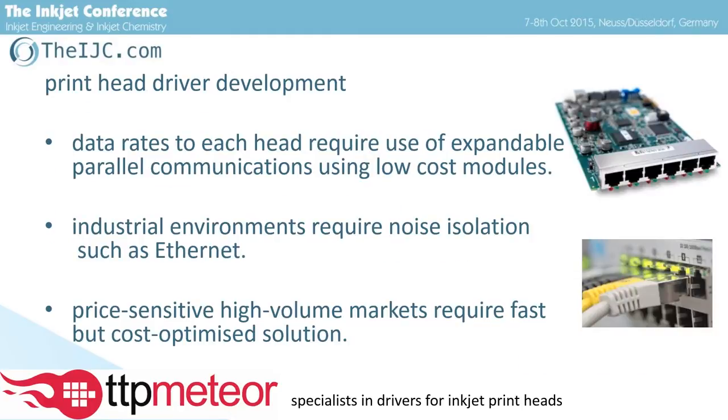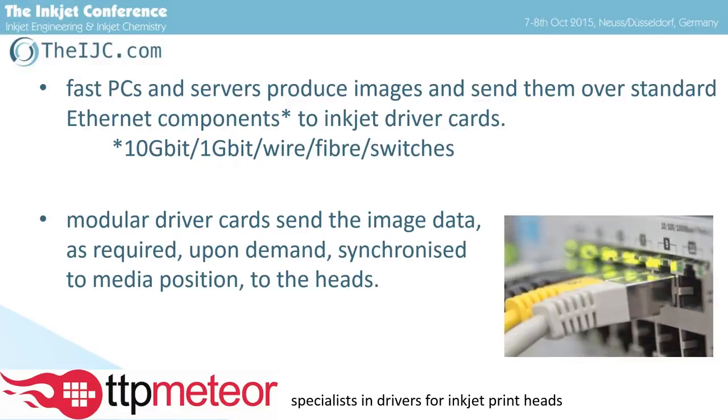What else do you need? Oh, yes, of course, these are going into the Samba type machines, 1.5 meter, 1.8 meter wide machines with 160, 240 type heads in it, and an awful lot of data. We have to avoid the industrial environment electrically. And in the case of Meteor Electronics, we've gone for Ethernet solutions, so gigabit Ethernet to get that isolation. So, as I mentioned, Ethernet driver cards are available that can actually send this amount of data that fast. There's another problem we're not going to talk about, which is producing the data.